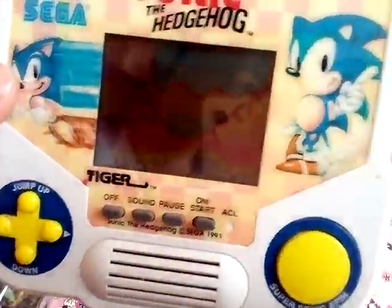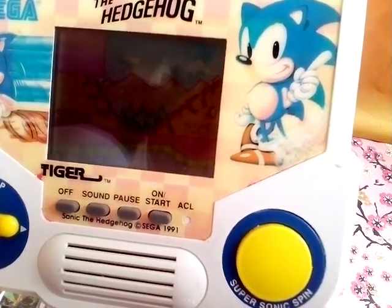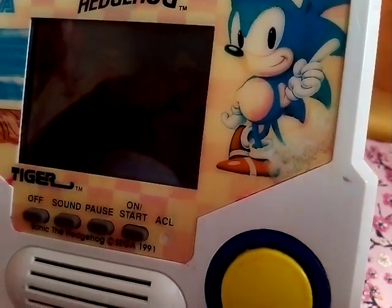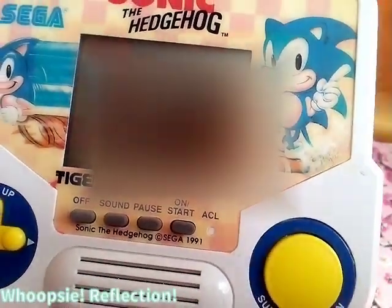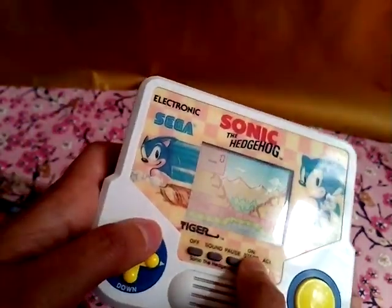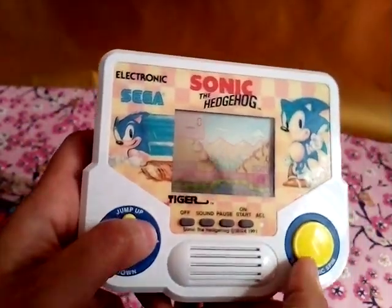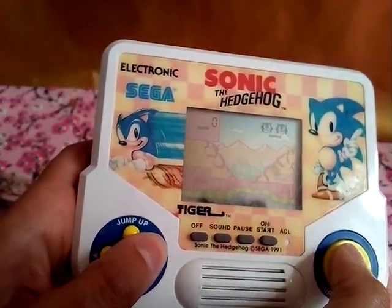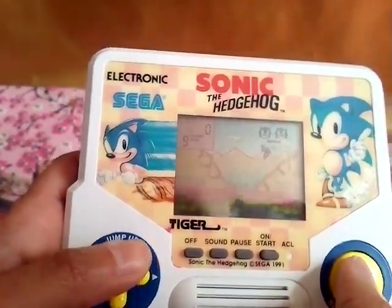I think the buttons are a little bit jammed. I ruined it. I was trying to clean off some sticker residue because I'd had a thing about sticking stickers on everything, and I dissolved the ink. It went underneath the plastic and it dissolved some of the ink. But yeah, it does still work, so let's switch that on. I really, really hated this game because of the lava.